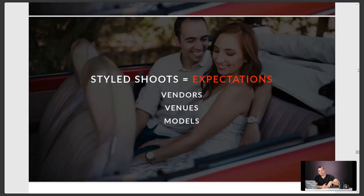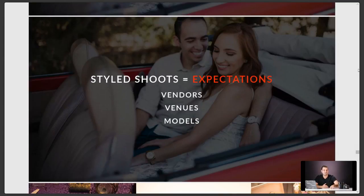You have expectations for vendors, for venues, and for models. They all want something out of it. That means that you need to deliver. And if you don't deliver, you can actually be damaging your business. But once you have gotten to that place in your career where you're confident and you can deliver and you know exactly what you want to create and you can plan out, and yes, some things might not go as planned, but in the end, you create a wonderful product, just do styled shoots.